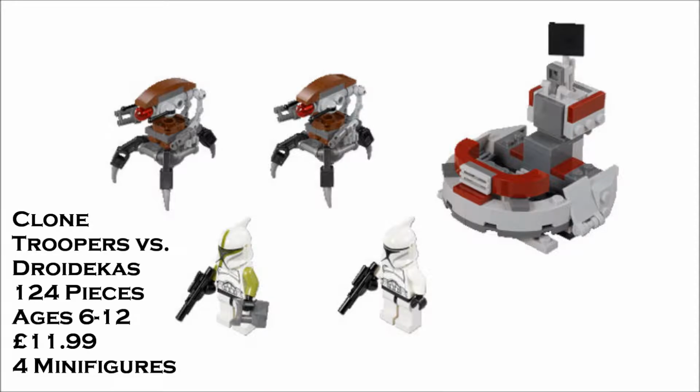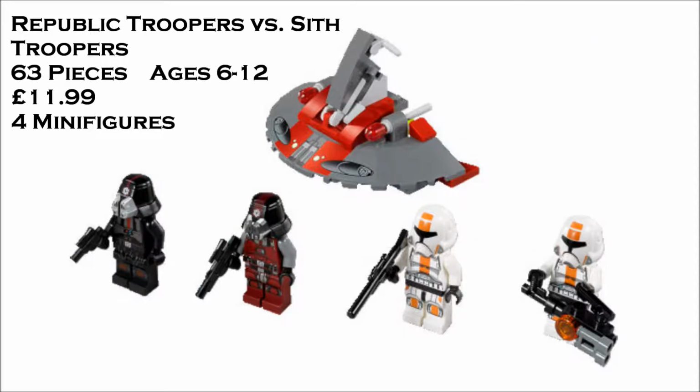The second battle pack of 2012 is the Republic Troopers vs Sith Troopers battle pack. Now, this is the third Knights of the Old Republic LEGO set. It's got 63 pieces, ages 6 to 12, £11.99, and 4 minifigures.